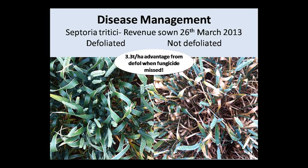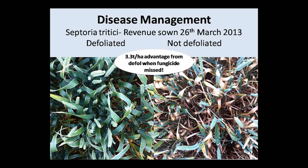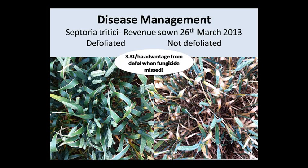Just going back to septoria and disease management, it was so obvious at one of our crop walks that the Revenue plots that hadn't been grazed had more septoria than the ones that had been grazed. This was particularly evident in one rep that had actually missed a foliar fungicide, and you can see that green leaf has been lost there. This is comparing our worst to probably one of the best, but it's a good visual tool. And when we put the header in, we found there was a 3.3 tonne difference just based on that, defoliated versus not defoliated but without that disease management.